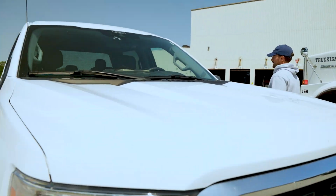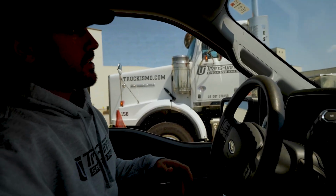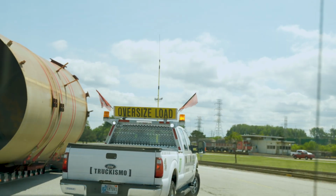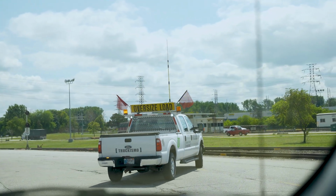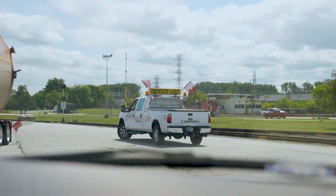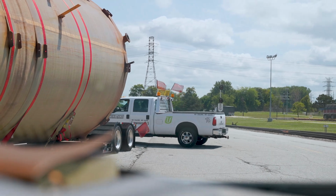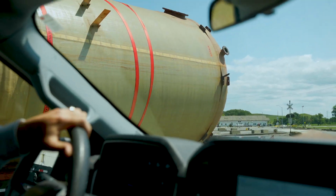They're setting their CBs up. Tim's gonna be on the same channel as Mark. That's how Tim would communicate if there was an overhead hit. So you can see the high pole, and we are set up 6 inches taller than the tallest point of the load. Tim is going to lead, and we will be chasing, which is the term for following behind the load. So you have lead cars and you have chase cars. Today, we are the chase car.